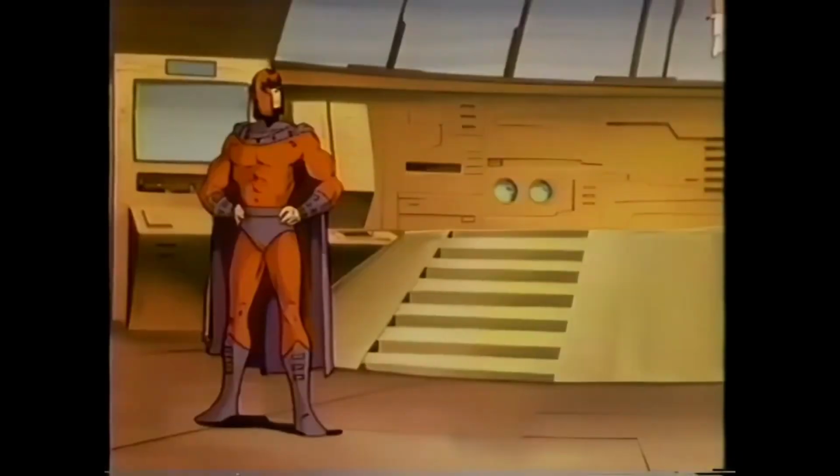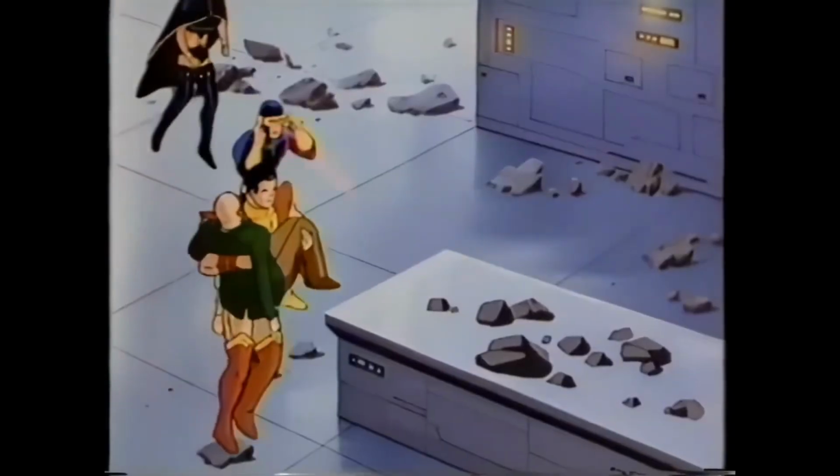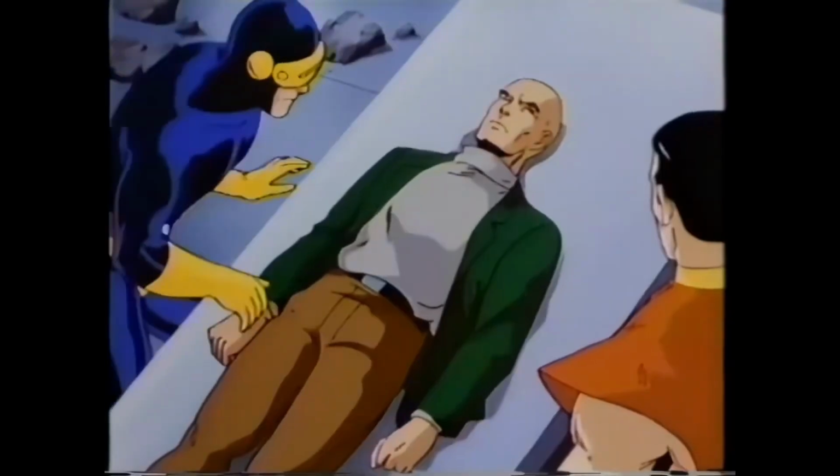Whatever that means. Back at the mansion, they find Xavier under a pile of rubble, and Storm uses a tornado to whisk away the debris. Where did it go? Cyclops clears off a space for Xavier to lay down. But where is Kitty? Kitty!